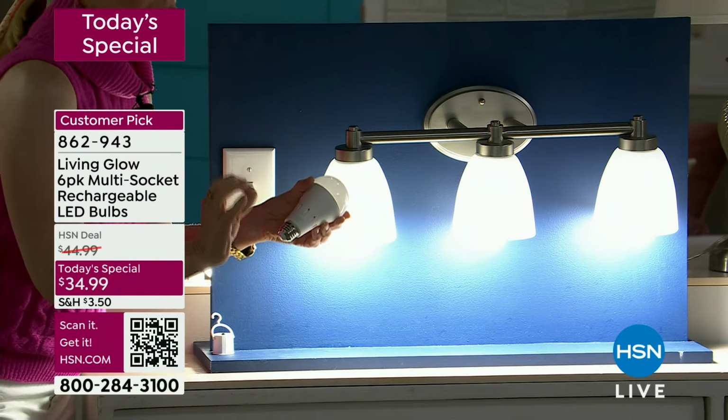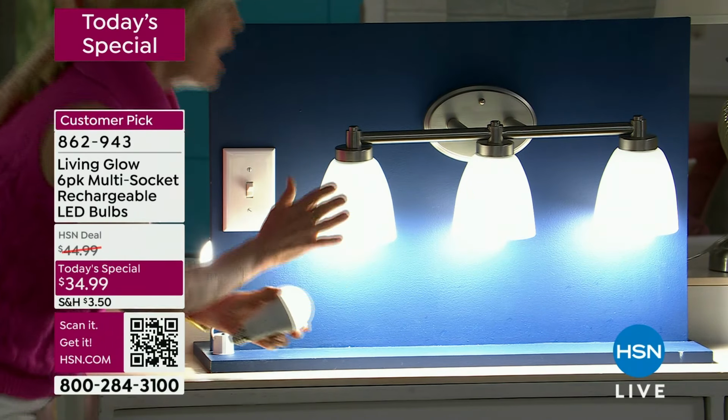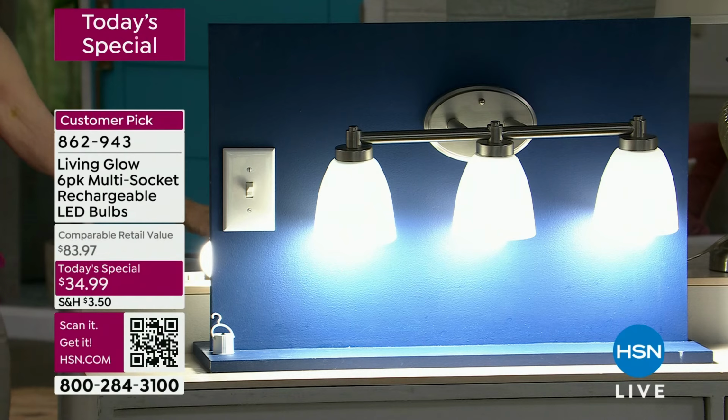They're LEDs, so they're extremely energy efficient. They're around $1 a year to use these as far as your electric bill. They're crazy. Now come over here because I want to show you the lamp over here.